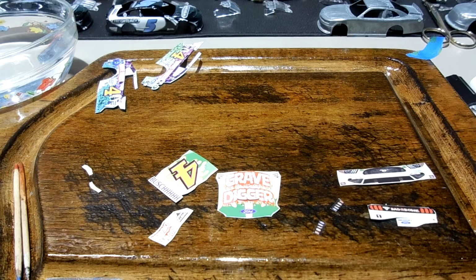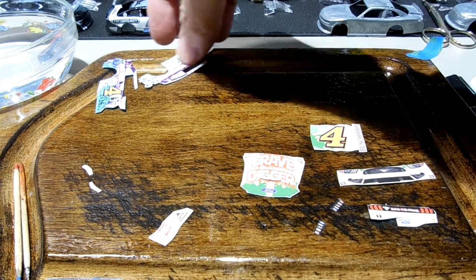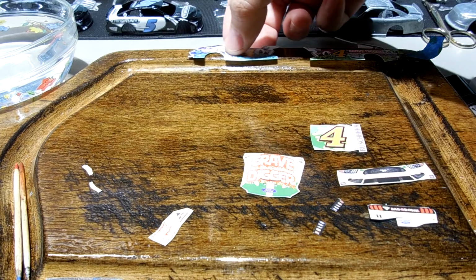But as you can see, I've got some more decals cut out here, or in the process of being cut out for the Grave Digger custom.